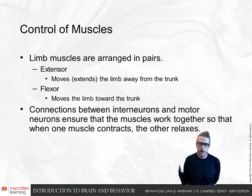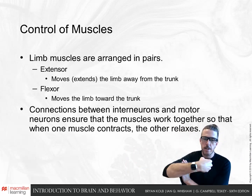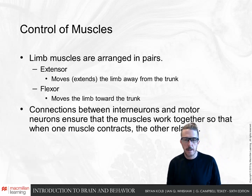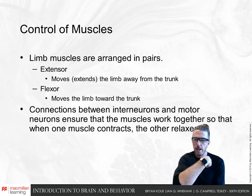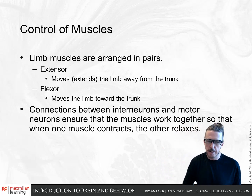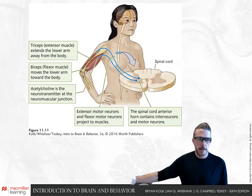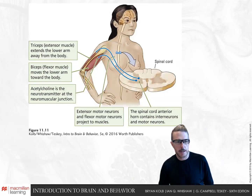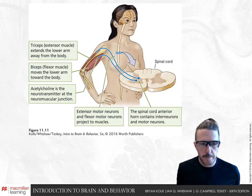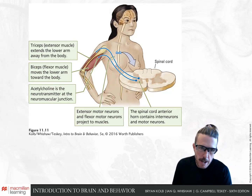As we talked about, our muscles come in pairs. The extensor muscle moves the limb away from the trunk, and the flexor pulls it in towards the trunk. And connections between the interneurons and motor neurons ensure that when our bicep contracts, for instance, our tricep is never also trying to contract. They inhibit one another. So here the tricep extends away from the body, the bicep pulls towards the body. They both have acetylcholine released on them by motor neurons from the spinal cord. The flexor and extensor axons are both projecting from the same section of the spinal cord. But there's also interneurons in here that inhibit one another.